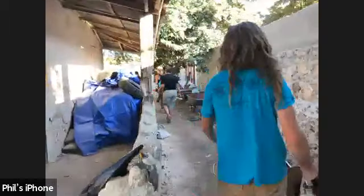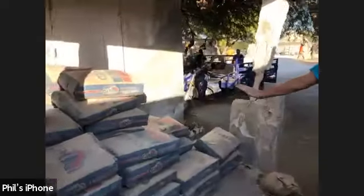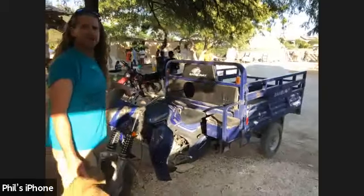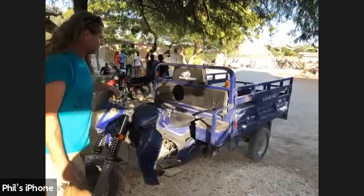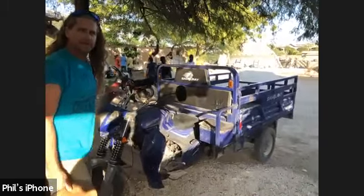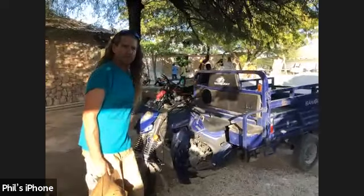Let's roll back out here. It might be closed by now. Here's our cement storage. This is our delivery truck, motorcycle truck, moto truck. So Deborah drives this, and other people, to go get us all our supplies from the hardware stores, and water, and food for the camp, food for lunches.